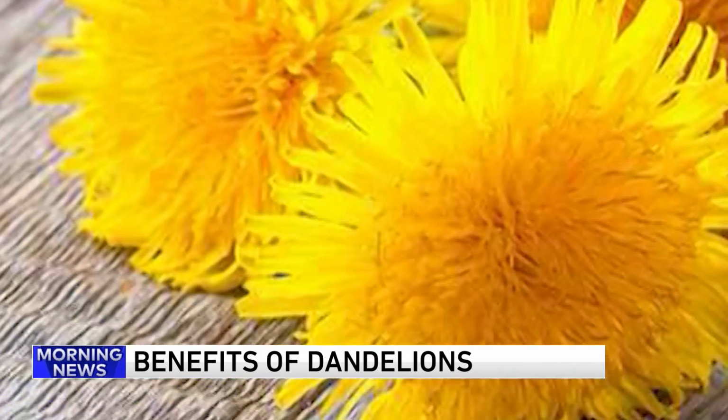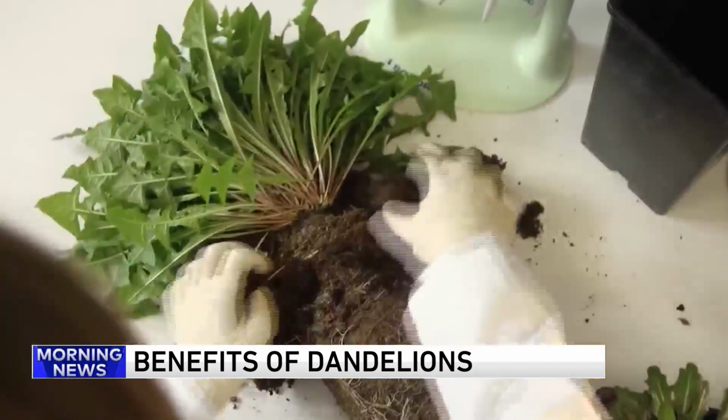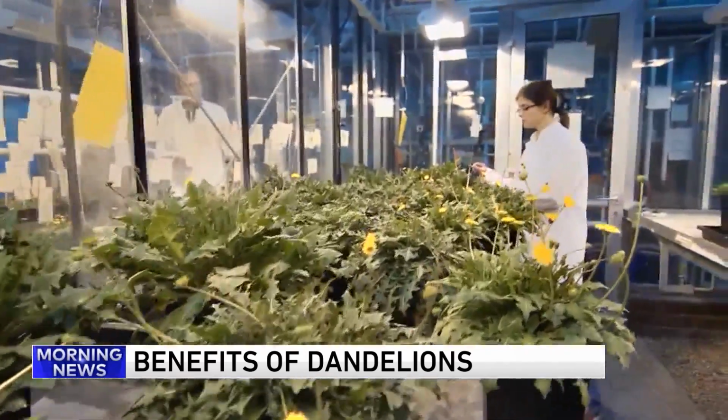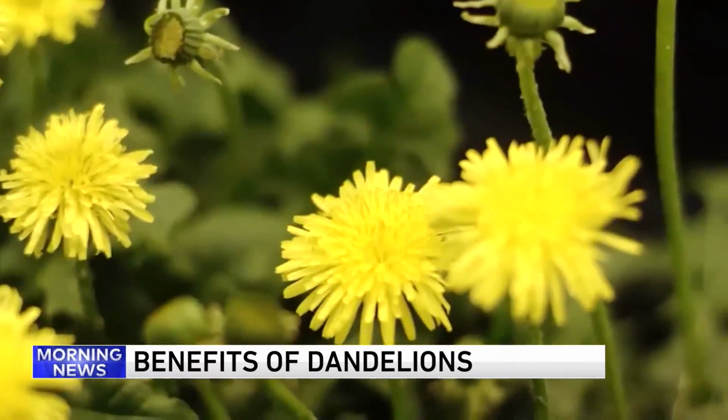Young dandelion leaves are already in some of the mixed salad green bags sold in grocery stores. If you don't have your lawn treated with chemicals and don't have pet waste to worry about, you could harvest the ones in your yard while you weed.